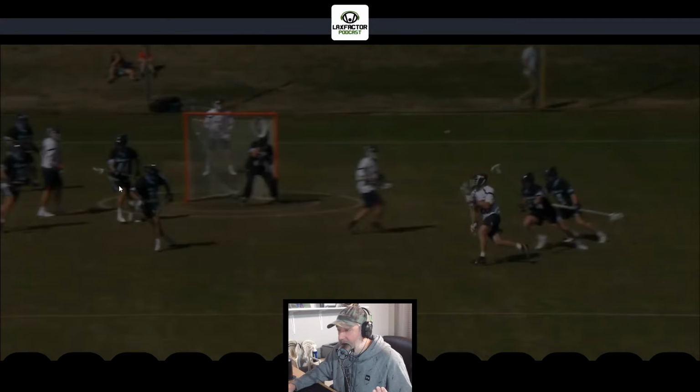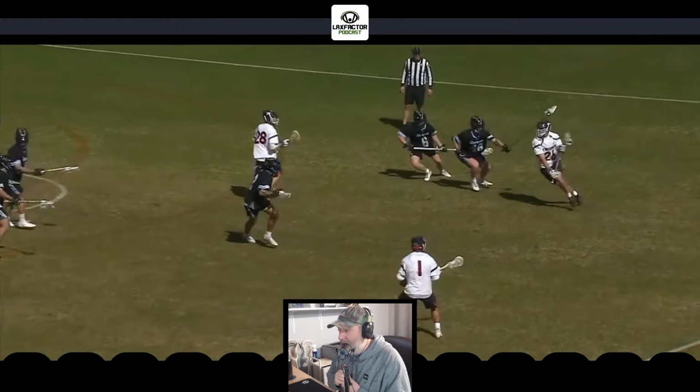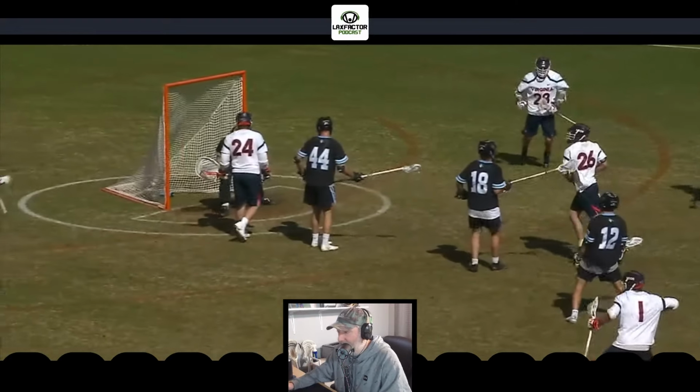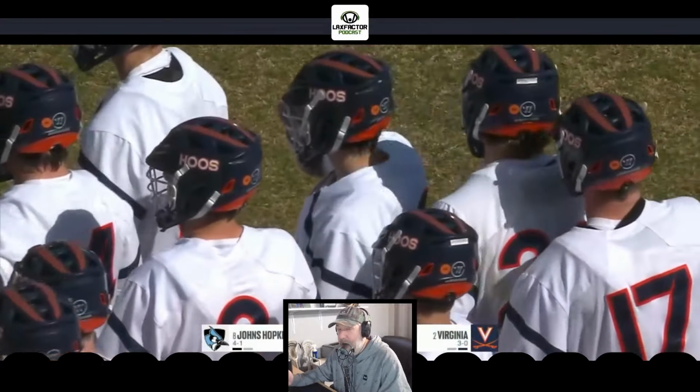Both defenders just come out like gangbusters. Both take the same side. This isn't a double team. This is a jailbreak. Terrible angle there that 46 took. And he just gets to the middle of the field with hands free. There's nothing that T.D. Erlen can do about that. And at this point, it is now 7-5 Virginia.